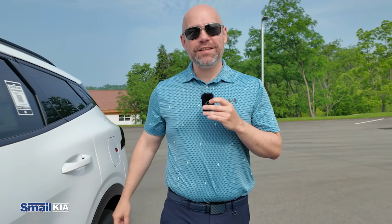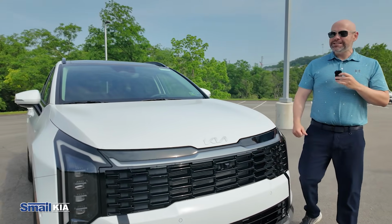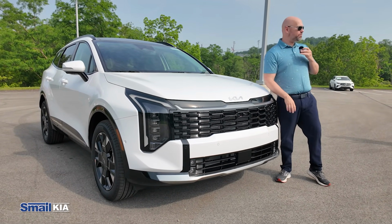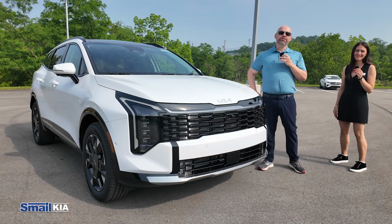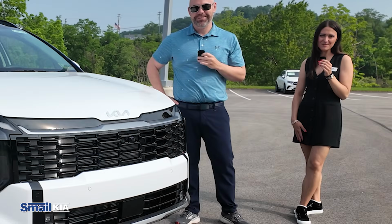The 2026 Kia Sportage is refreshed this year and it's looking brand new. Today, we have it in the SX Prestige trim level, so I'm gonna need an expert like Brittany here. Hey Brittany. Hello. Good to see you. You too. Brittany's a salesperson here at Smail Kia in Greensburg, and together, we're gonna take this vehicle on a test drive. I'm excited to show it to you.